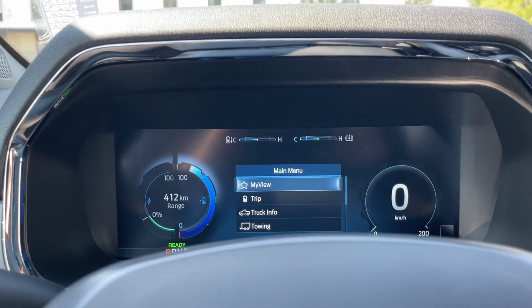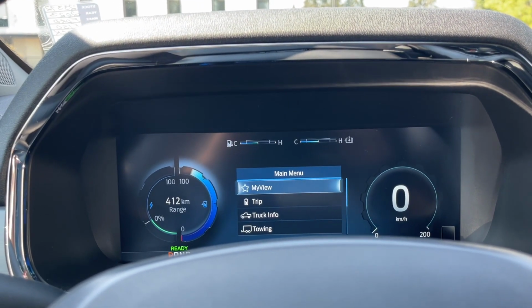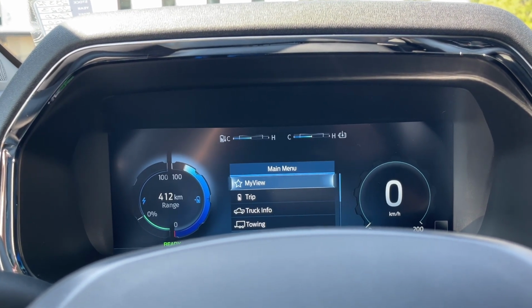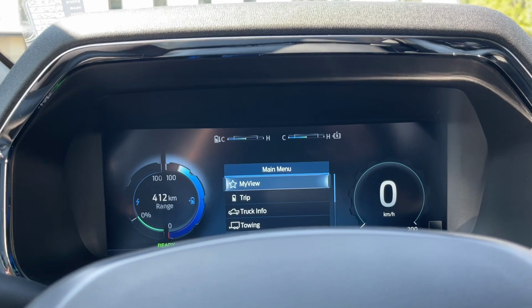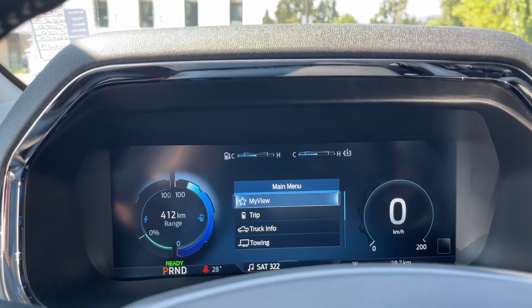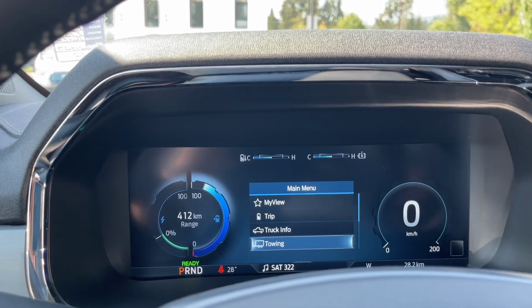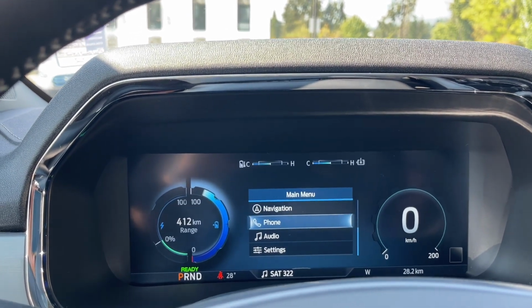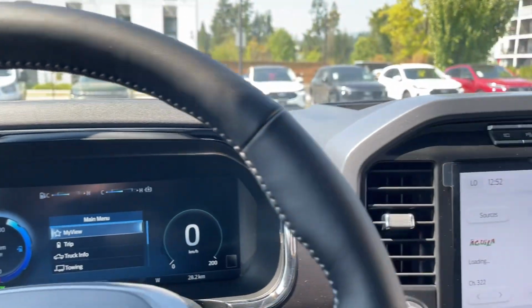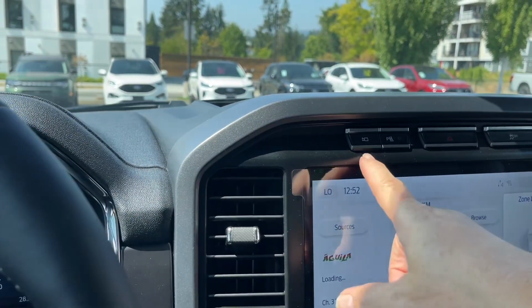You've got that range, and that is because this vehicle is a fully electric vehicle, zero emissions. It's got a dual E motor, and it is still a 4x4 with automatic transmission, and it has a 131 kilowatt hour extended range battery. And we're in the menu right now, so let's go through that. My trip, or my view, trip, truck info, towing, navigation, phone, audio, settings, and these all have sub-menus.